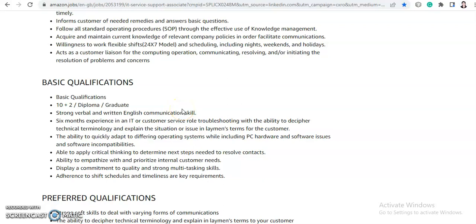Okay, so the basic qualification you need to apply for this job is 10 plus 2 or diploma or graduate. So if you have done your 12th, or if you have done diploma, or if you have done graduation, then you can apply for this job. You need strong verbal and written English communication skills. Okay, so you should have strong communication skills, both verbal and written. Six months of experience in an IT or customer service role, troubleshooting with the ability to decipher technical terminology and explain the situation or issues in layman's terms for the customer. Okay, so basically six months of experience working in any firm. So if you have six months of experience, then you are eligible for this job.